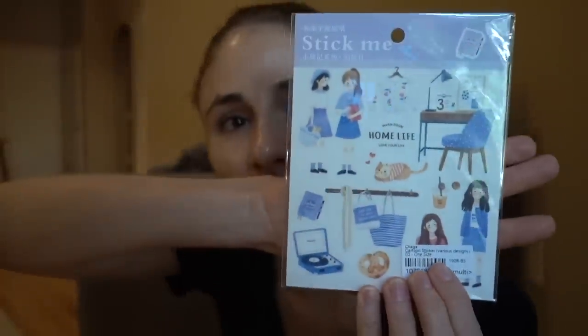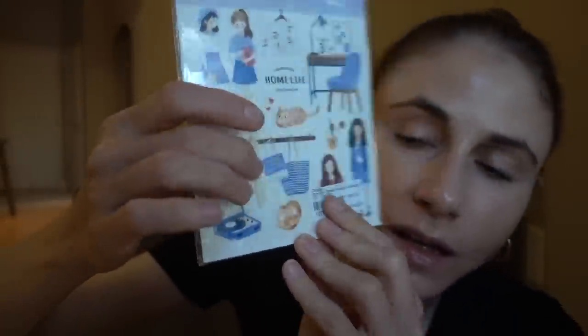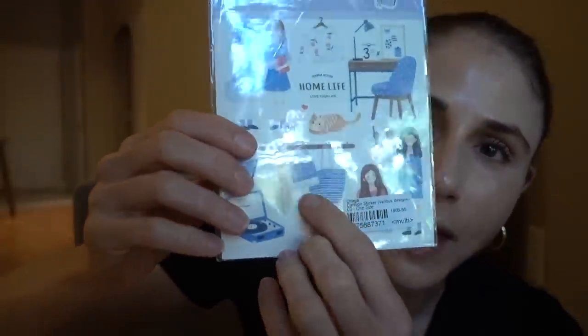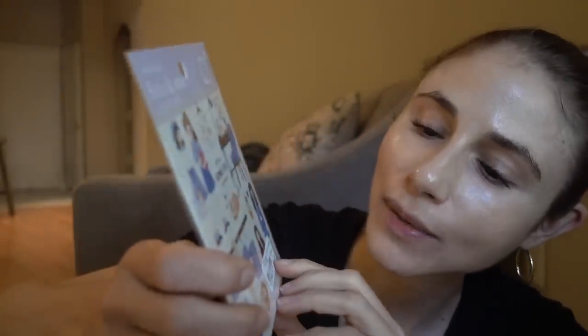This little home life series. There are these little girl characters. There's a little desk. There's this little thing of hanging up bags, a cute little cat. I just thought they were sweet. I really like those. So they're gonna go in my planner.